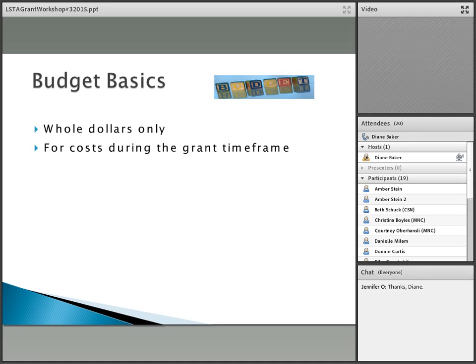In the application, we are looking for whole dollars only. Sometimes you might really know how certain things come down to dollars and cents, but with the federal program and with how we will actually grant money, it will be in whole dollars. The costs do need to represent what the expenditures will be to run the program within the grant time frame.